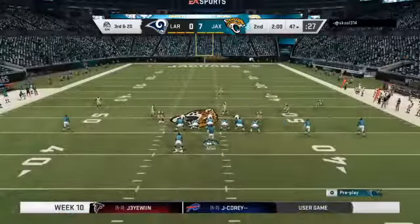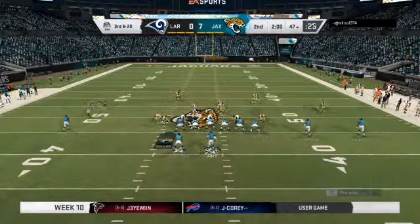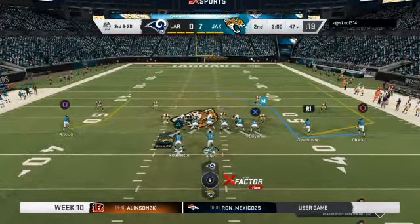Coming up in a couple of minutes, we'll get you to Jonathan Coachman in stats and scores from earlier today in the NFL.